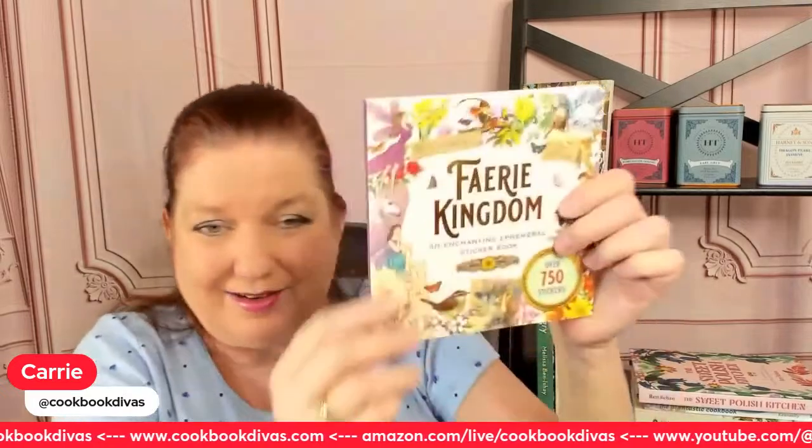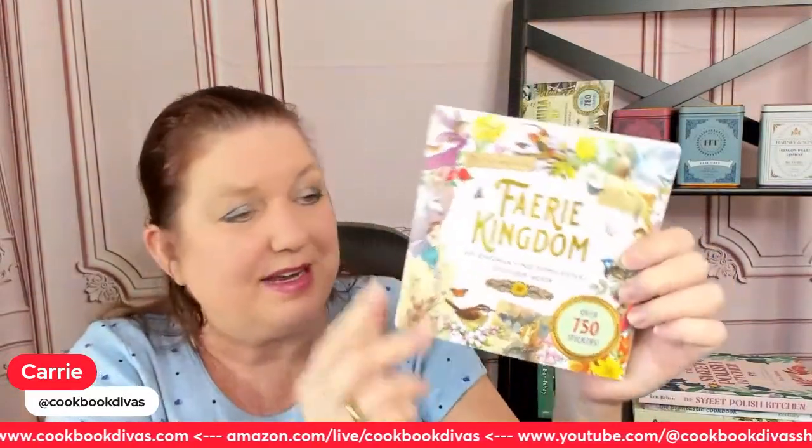Next, Fairy Kingdom is also on sale. This one has 750 stickers, an enchanting ephemeral sticker book, 50 pages of designs, nostalgic illustrations with a magical flourish, perfect for collaging, scrapbooking, personalizing your planner, and more. Let's take a quick flip, and then I'll show you some pages straight up.